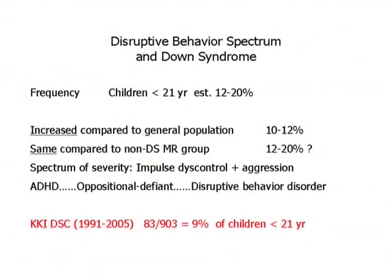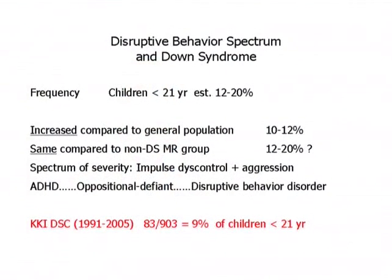And so if you're a child who's hyperactive and impulsive, but you're not really causing much in the way of disruption or aggression, you may have a diagnosis of ADHD. But if you're throwing furniture or items around the room, and if you're shoving people, pulling their hair, kicking, you're going to earn a diagnosis of disruptive behavior disorder. And in our clinic, since 1991, we've probably evaluated 80 to 90 such children, which makes up about 9% of the children under 21 that we've seen. I don't think there's a particular outbreak of this in the States or in the Baltimore area.